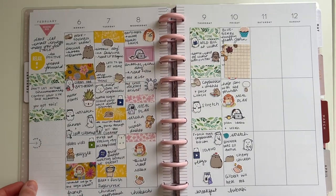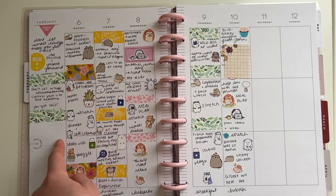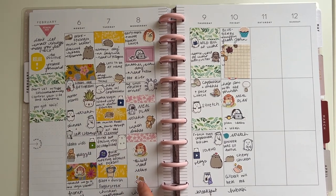And then I believe the next one, this is the current week. This is how I'm doing things now. So I'm still using the sidebar to fill in either positive notes or I'm thinking of putting week highlights here, things that went really well this week or that I really had a good time with. I'm still loving the washi and I'm loving the mix of stickers.